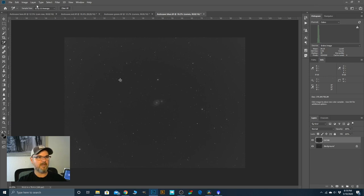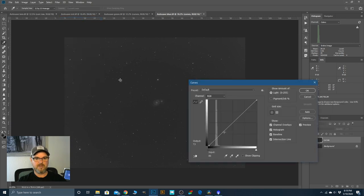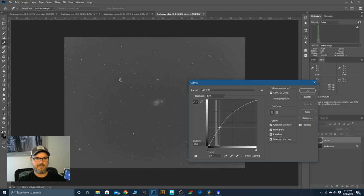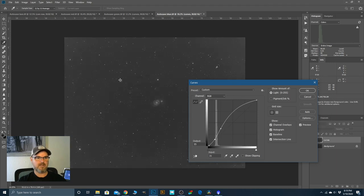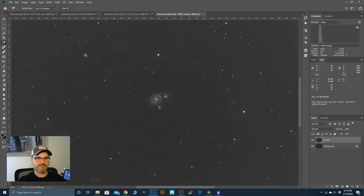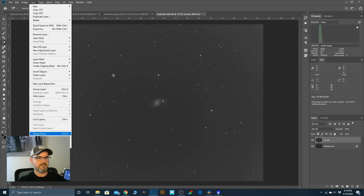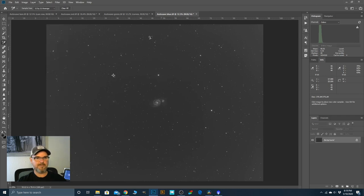All right. And then we're going to come here to image adjustment curves. Pick it up. Pull it down. Bring that down just a little bit. I got a little crazy with it. A little crazy. Okay. Cool. All right. So let's flatten that layer, flat image.